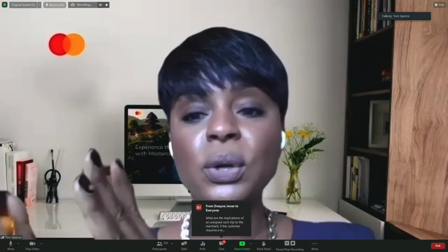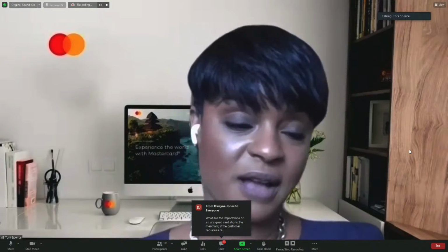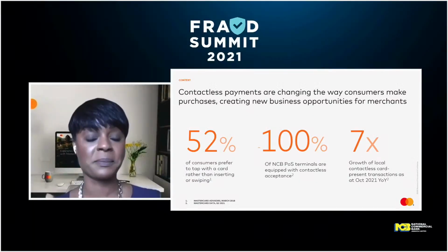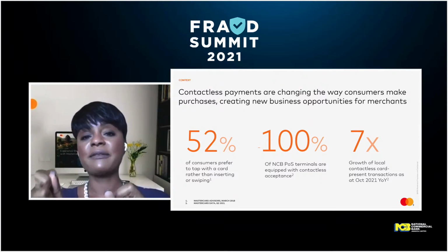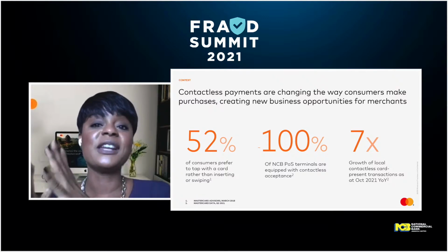So both globally and locally, we're seeing a rapid increase in the usage of contactless transactions. MasterCard conducted a survey worldwide, and we saw that 52% of consumers prefer to tap with a card rather than inserting or swiping. So it's important, I'm going to use the term tap, so that you understand that refers to the contactless transaction, right? Because we're not physically having contact between the card and the machine. We're simply tapping, utilizing near-field technology.